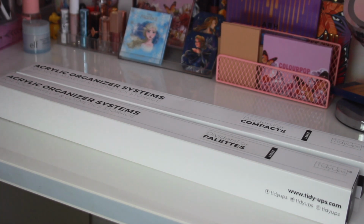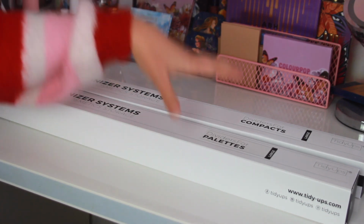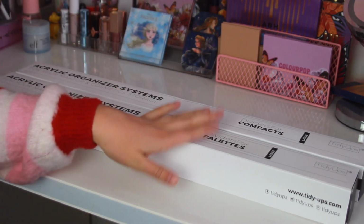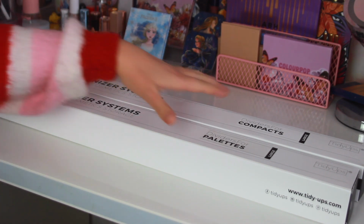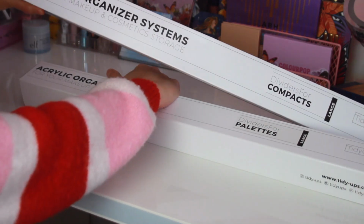I just positioned the camera in a different way so you can see what I'm going to do. Here I have my acrylic organizing systems. I have one for compacts and then also one for palettes, and I will show you in this video what they look like and how I'm going to organize my makeup using them. So I'm going to start with the one for compacts.